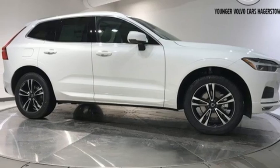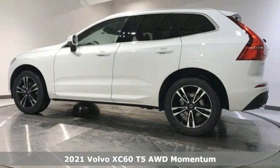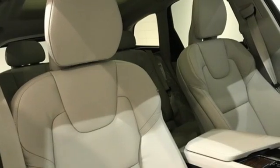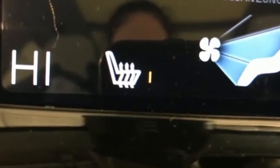Here's a new 2021 Volvo XC60. This XC60 is a smooth and simple taste of Scandinavia and loaded with the features that make life easier and safer. And get ready for an impressive combination of features.